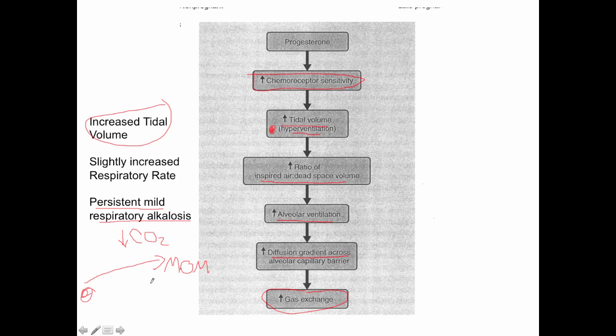Because remember, CO2 can only move by passive diffusion. So baby CO2 has to be higher than maternal CO2. And so when mom decreases her CO2, it makes it easier for baby to get rid of its CO2. Okay? So this mild respiratory alkalosis helps increase mom's gas exchange at her lungs, and it also helps increase gas exchange at the level of the placenta as well.